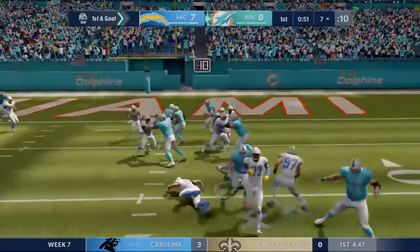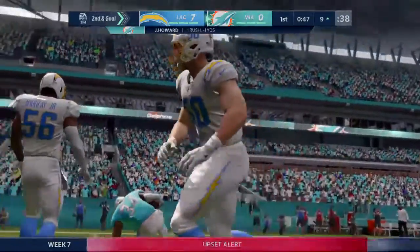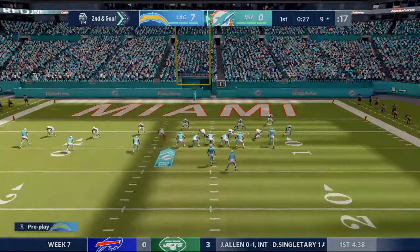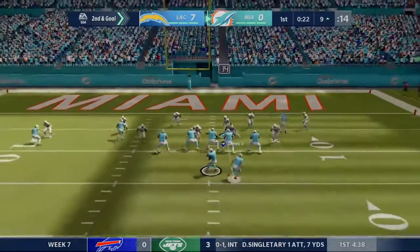On first and goal, Howard. And the reinforcements come in as they're going to stop him behind the line. It's a loss of a yard there, and it's second down. Now from the 9, here's second and goal. Second and goal at the 9-yard line.